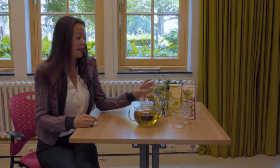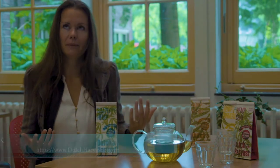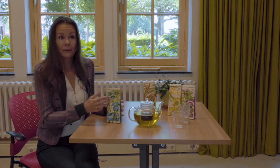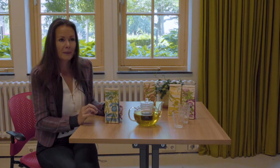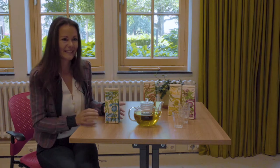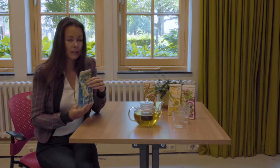So we pack the tea at a social enterprise. So people who actually have a disability or have a distance to the labor market. So they do the whole packaging process, which goes really well. In the beginning, it takes a lot of time to explain it all clearly, but once it goes like a machine. And secondly, I've always been very much against packaging, and especially against over-packaging. So I prefer to have loose leaf tea without all the bags and the extra plastic and extra packs around it. And the bag that it's wrapped in is actually biodegradable.